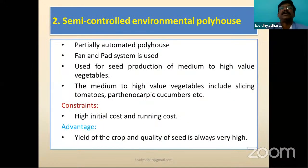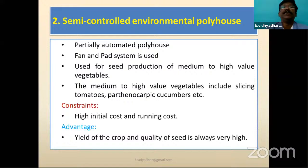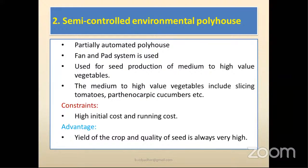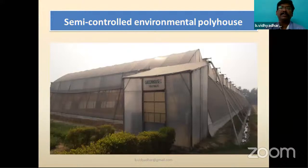Coming to the second one, the semi-controlled environmental polyhouse, which is a partially automated polyhouse. A fan and pad system is there, used for production of medium to high-value vegetables, including slicing tomatoes and parthenocarpic cucumber. The major constraints are high initial cost and running cost, and the advantage is that the yield of the crop and quality of the seed are always very high. It is used for seed production of tomato, sweet pepper, cucumber, including parthenocarpic cucumber, summer squash and muskmelon, etc. But the duration of the seed crop and the seed yield are less compared to the high-tech polyhouse. This picture shows the semi-controlled environmental polyhouse.